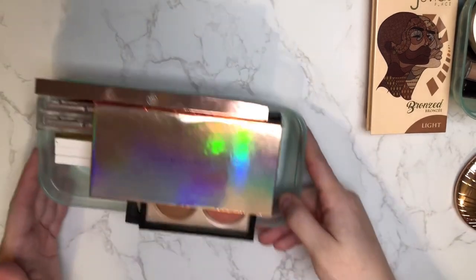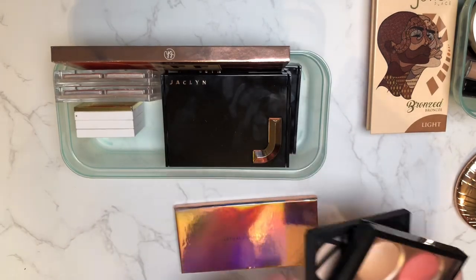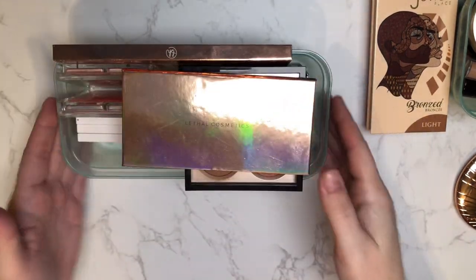Out of the face palettes, again, just as a reminder, these are what I kept, basically because they're all pretty much really new or good for travel.